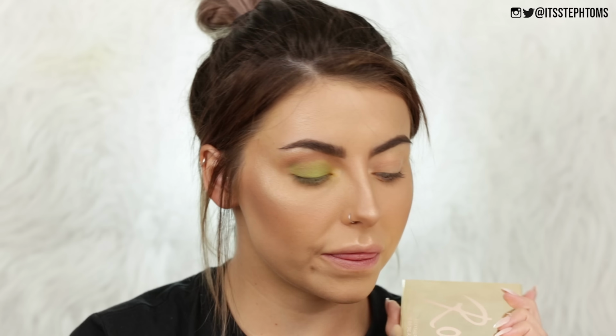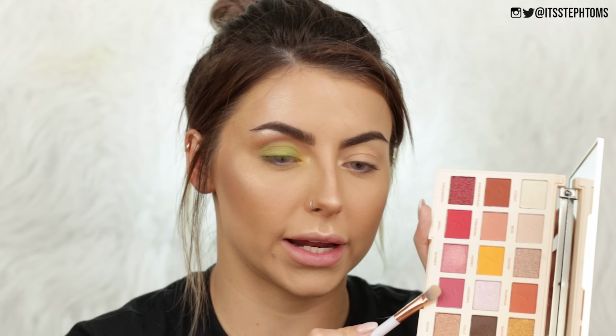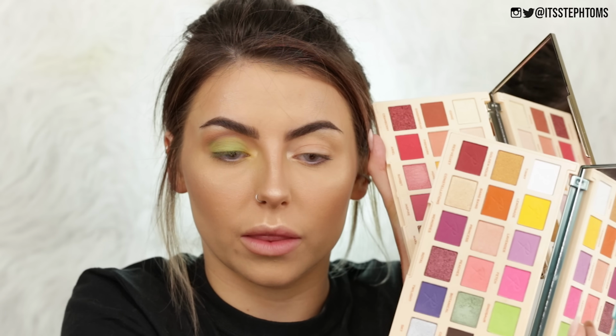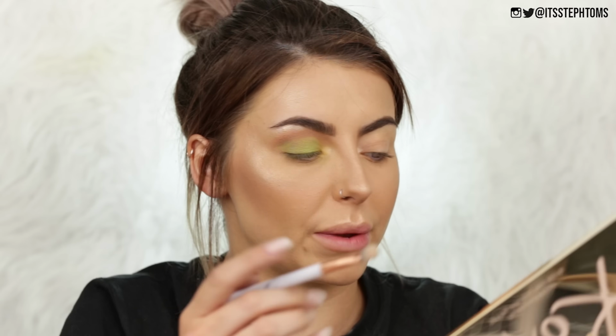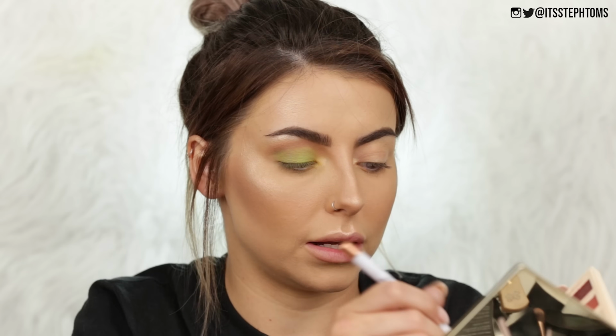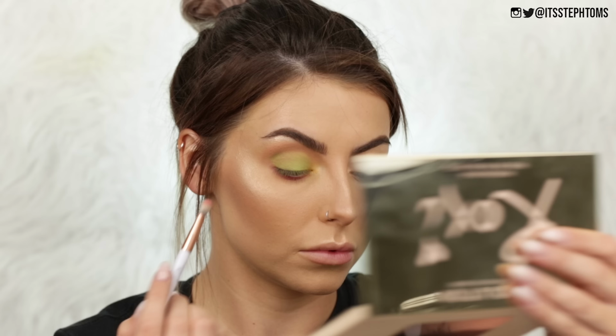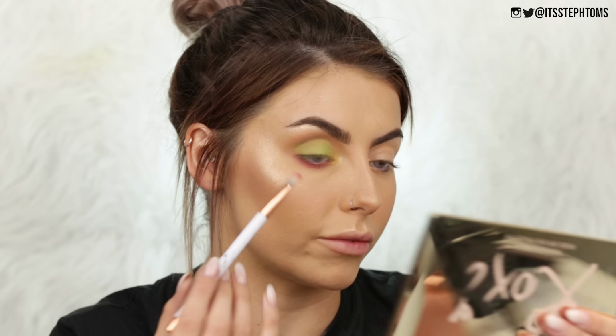So now I think I'm going to let's take this shade here, Inspire, because it's kind of similar to Peaches, the middle pink one there, but it's a little bit deeper. And I'm going to try it with both palettes as well. So let's try that one. See, that looks nice. What am I doing with my eyes today? I really have no idea. Hit me up if you guys have any idea what look I'm going for, because I don't know at this point.